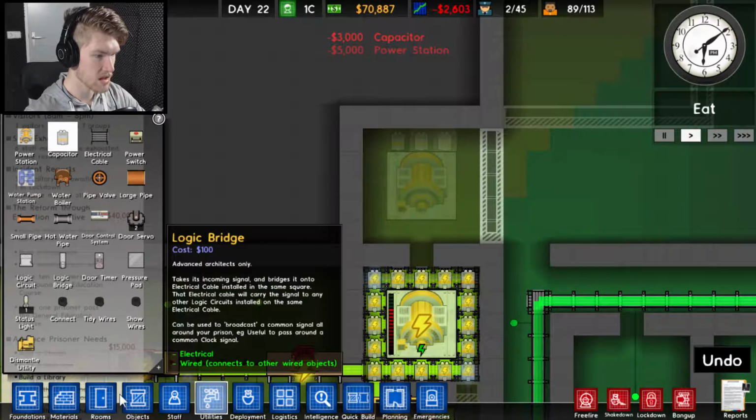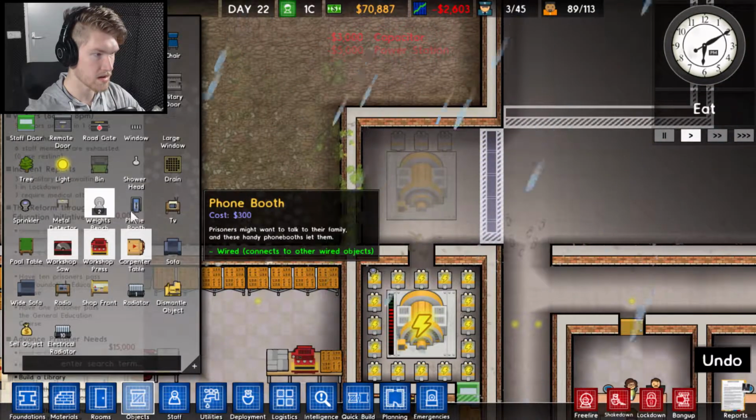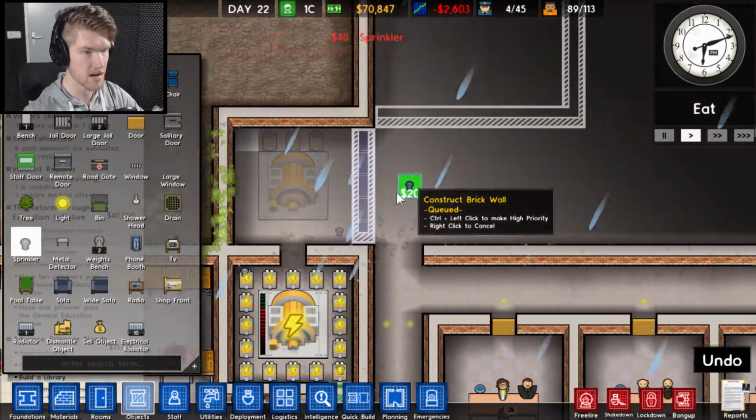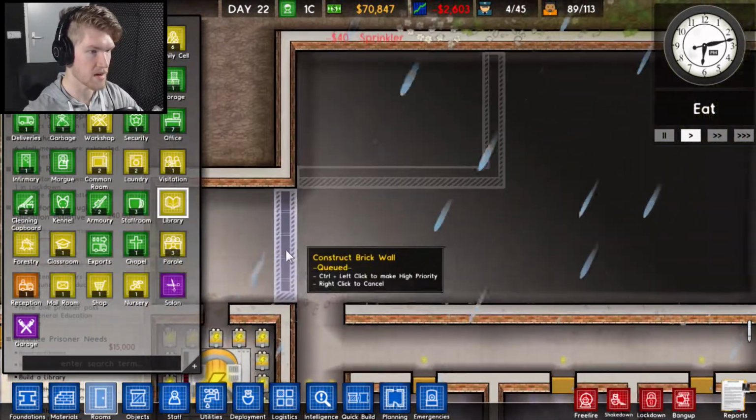3 of these. And then get another bunch of sprinklers around. Because if we don't do that, God knows I will regret it. And God, I don't want that to happen ever.